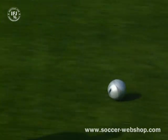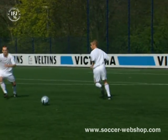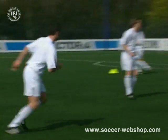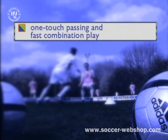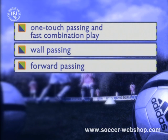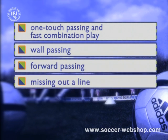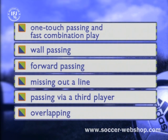You can see coaching drills based on the triangle, the squares, and the diamond, with the emphasis on the following key technical and tactical aspects: one-touch passing and fast combination play, wall passing, forward passing, missing out a line, passing via a third player, and overlapping.